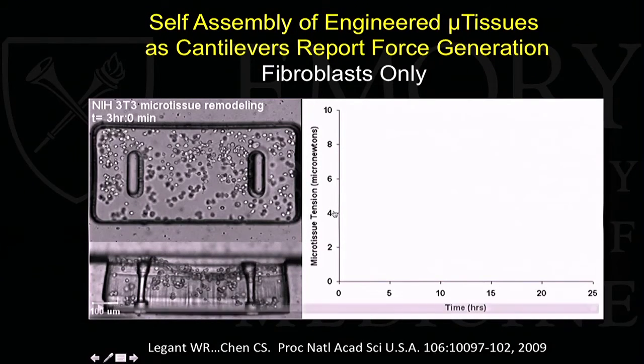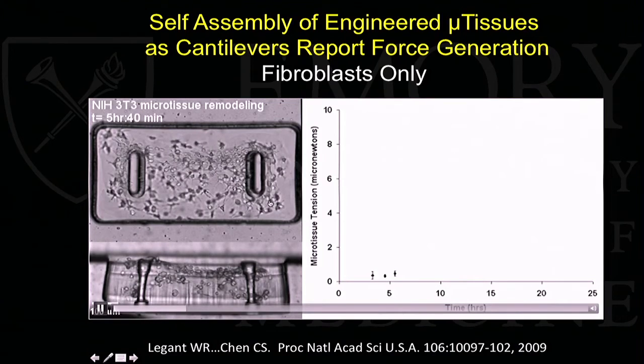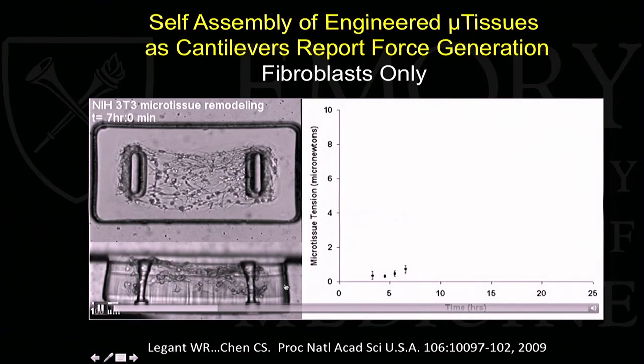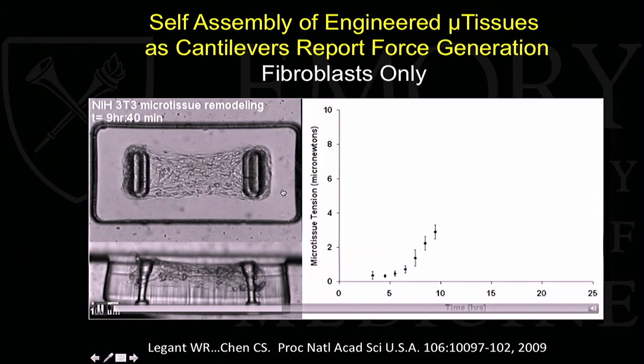This is a fibroblast-only video that shows how the self-assembly process occurs. The same self-assembly also occurs with cardiac myocytes, except at the end they beat. So shown here, this is a bird's eye view up here, and then a side view here. We see that over the course of 24 hours, the tissues are forming, right? They're pulling away from the outer walls of this little pool.